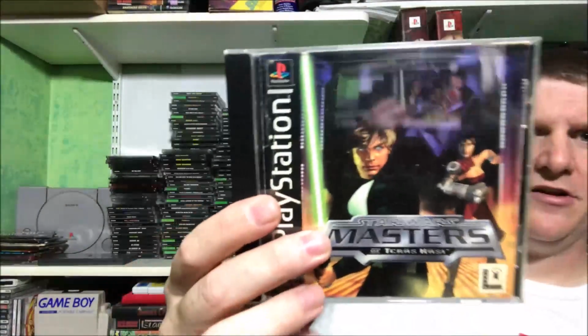Star Wars Masters of Terrakasi. This one has the manual and no back art. That was one of those games. Okay, so I had a CD case back in the day, and of course I didn't know better, so I took the CD out, took the manual out, and threw the back art away. But that's the copy that I bought when I was in Japan.